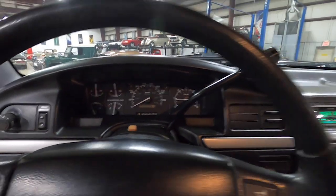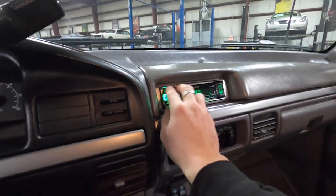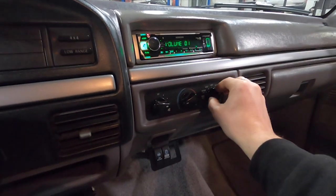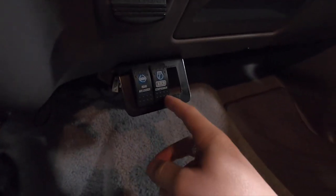193,000 miles on the odometer, automatic transmission, four-wheel drive. Another nice touch, you do already have trailer brakes, an aftermarket radio that does work well. Also wraps. AC and heat, both work as they should. You have a couple switches over here for the rear locker, rear diff locker, and then an ARB compressor. Not exactly sure what that is, maybe for a winch or something.